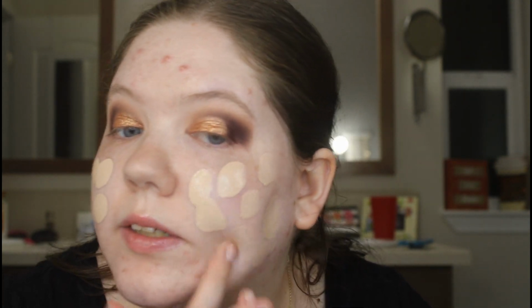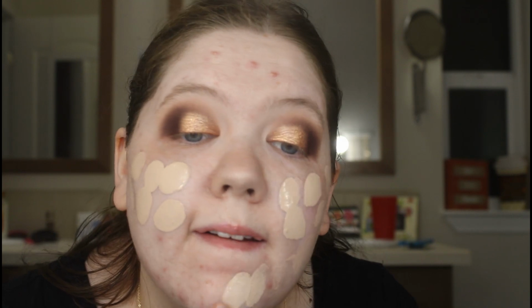My favorite foundation ever, the Relove by Revolution Super Serum Foundation. This is my absolute favorite right now. I absolutely love it. It has beautiful medium to full coverage. I use a full dropper of it. The shade isn't perfect for my skin tone, but I can kind of get away with it with powder and such.